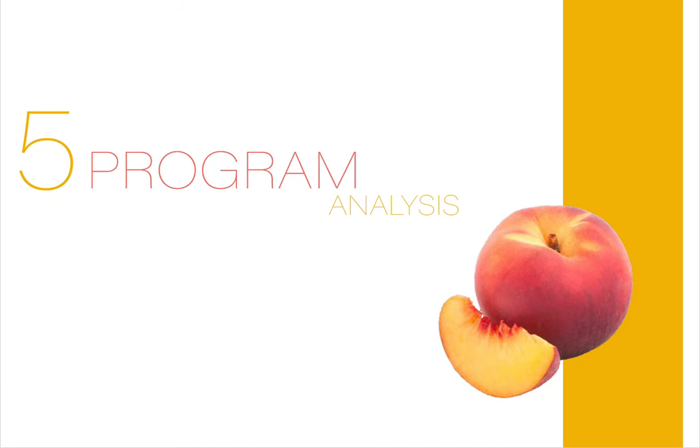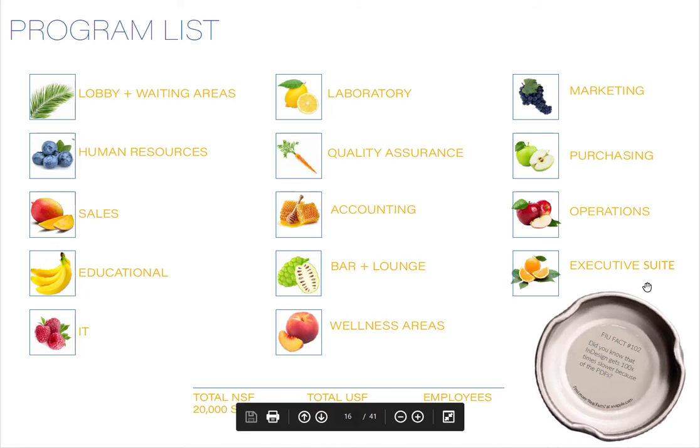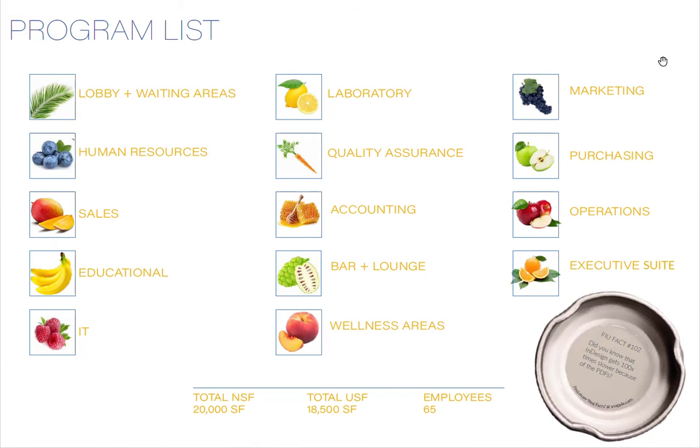Programming. Here in the programming list, we have 14 programs which I named. I gave them different fruits, which represent each fruit that Snapple uses. So you can use them as a reference, and also by color, so it's a better way of finding your way around the building.